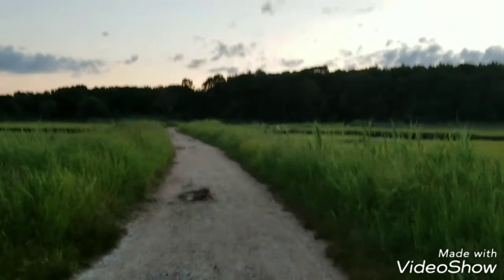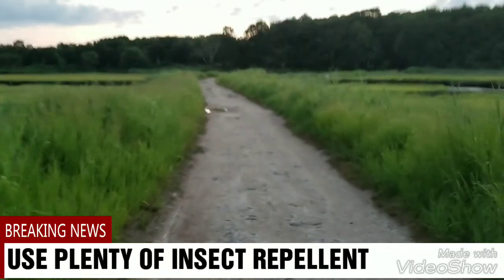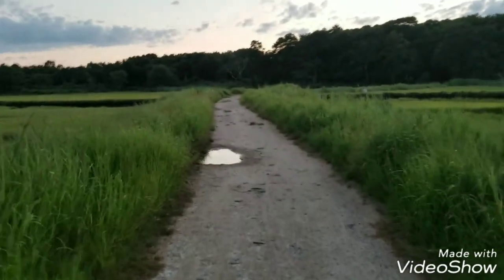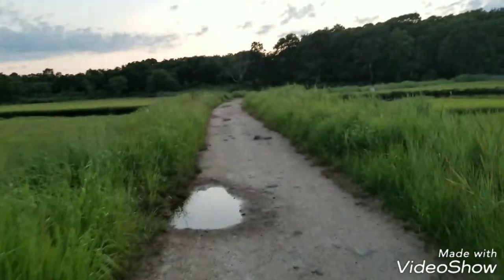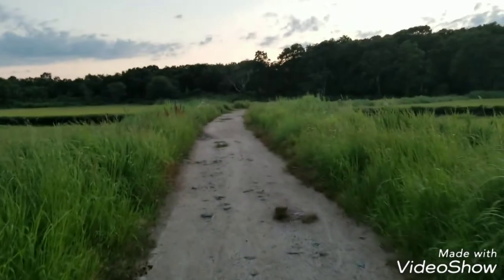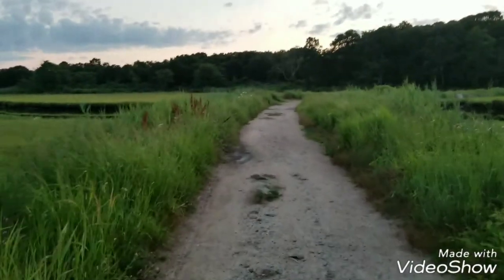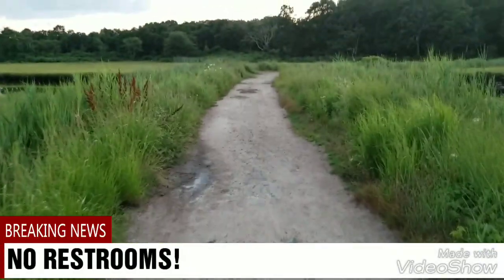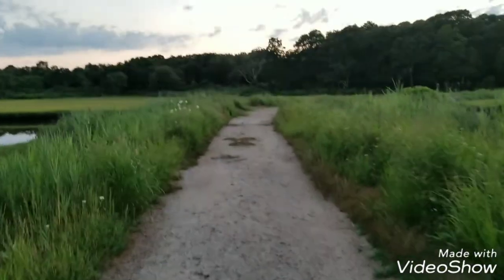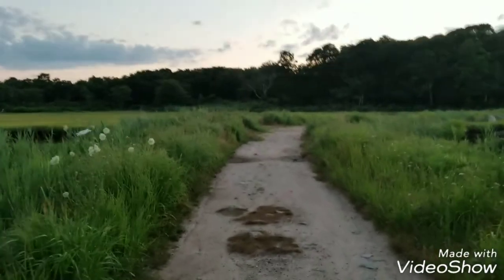Couple of things as we wrap this up today. One, use heavy doses of insect repellent here, especially because this is the day after it rained. And we had heavy downpours here, so a lot of standing water. And plus it's quite marshy here, so you want to make sure that you do that. The second point, there are no rest rooms here. There are no porta potties, there's nothing. So if you're going to go for a long walk, be prepared to know that there's nowhere to stop and do your business. You gotta be a nature person. Be a nature person. Wear your Depends.